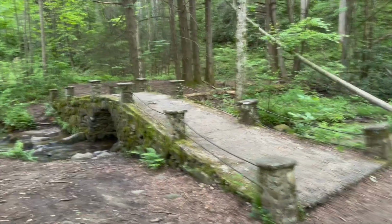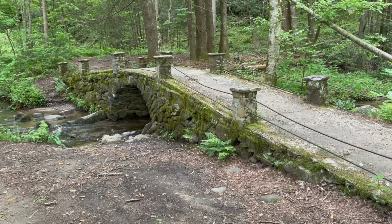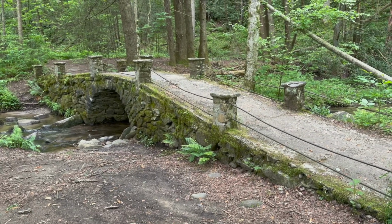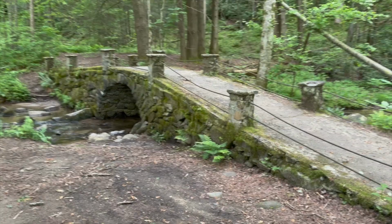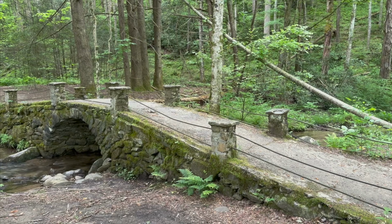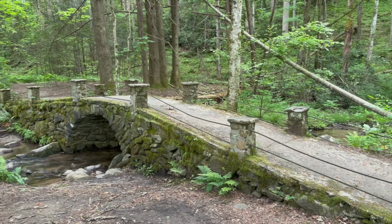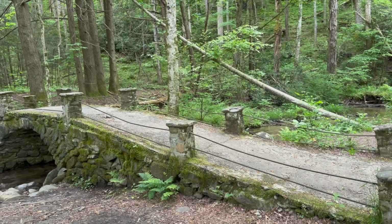This is the troll bridge. Pretty aptly named. Looks like any troll bridge I would have seen in a cartoon or in a fairy tale or in a movie. It's just really neat. You can walk over it, which we will in a minute, but water running through. Neat little spot.